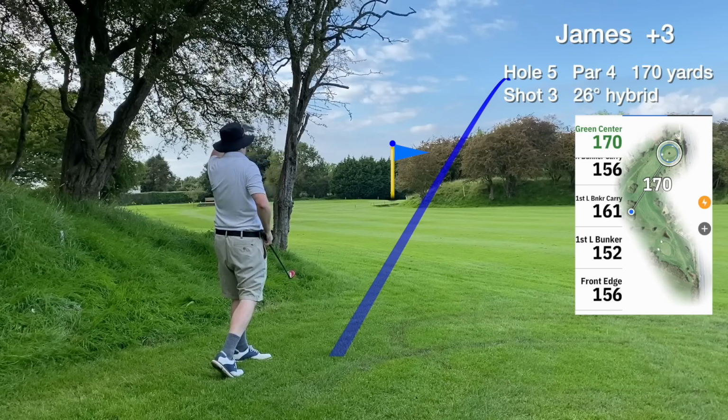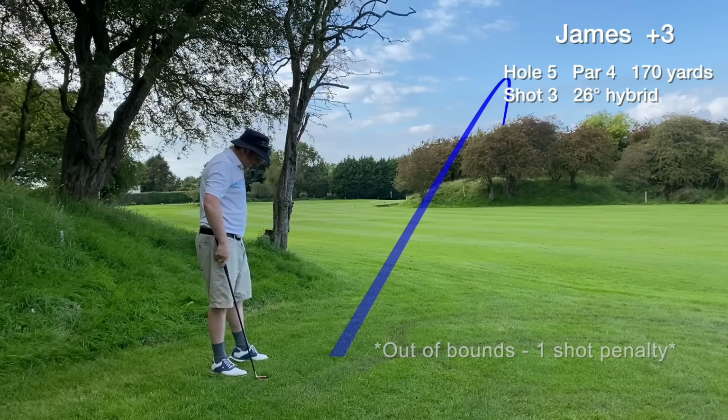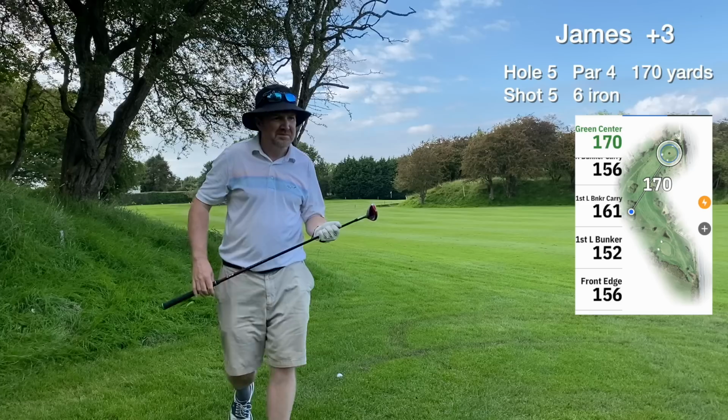And third shot here, it's a bit of a risky shot, trying for the green. Just trying to hit a draw around the branches and it didn't go very well. And the ball goes out of bounds, 1-shot penalty.